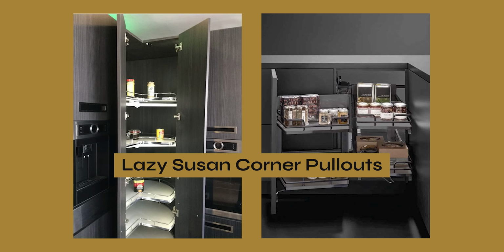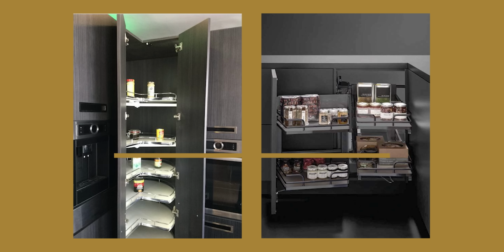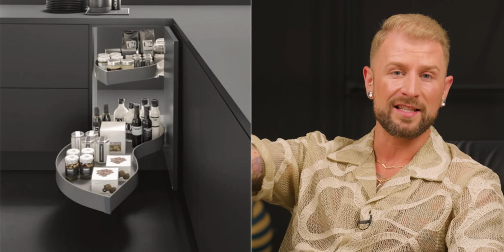Last on the list is nothing new, but it is also one of my favorite details to add in any kitchen. If you have a corner, an L shape, or just an awkwardly shaped kitchen, you probably have a corner with dead space. These Lazy Susan pull-out style additions are so fantastic for having everything that you can put all the way back in those dead spaces and still have access to them. Because if we're being honest, I remember growing up and we had one of those corners in the kitchen. I had to get down on my hands and knees, dig all the way to the back just to find a pot or pan that I was looking for.